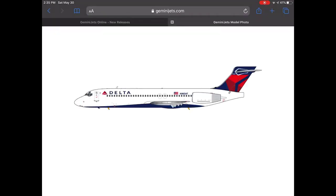Really, this is such a cool plane, and it's a lot like the MD-88, which is sadly going out of Delta's fleet. And this is probably going to be the next plane that's going to drop from Delta's fleet. So might want to get it while you can.